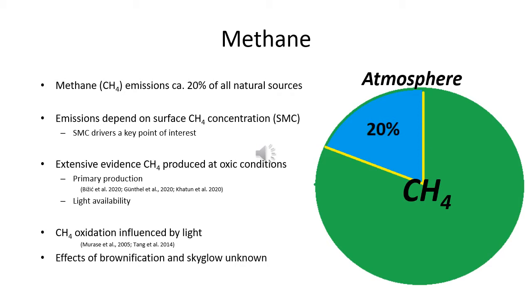Additionally, recent studies have shown that oxidation of CH4 methane through methanotrophy can be influenced by light through the process of light inhibition. Thus, light seems to be a pretty vital component driving surface methane concentrations and subsequently surface-to-air methane fluxes. However, in spite of these processes indicating that light should be a vital component, the overall relationship between surface methane concentrations and light climate, including processes such as brownification and the far-reaching urban lighting known as Skyglow, has received relatively little attention.